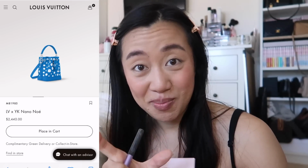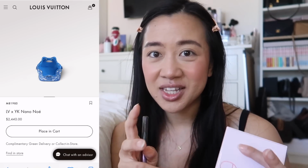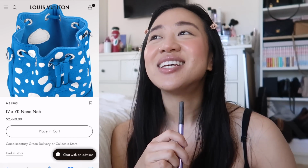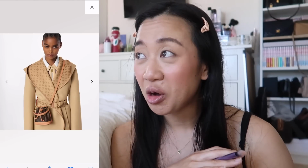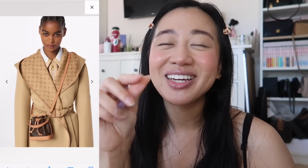So when I saw this bag in the Kusama one, I looked it up. I was like, do they have this available in canvas? Looked it up, sure enough they did, and it's available to add to cart. It's expensive for a tiny bag, but it's also cheaper than almost every other bag that I want right now. And oh my gosh, I want it.